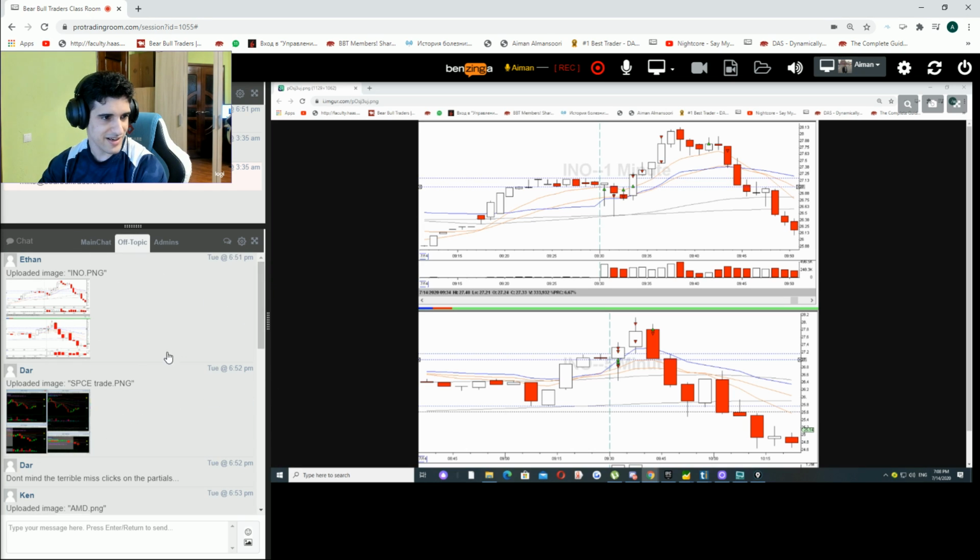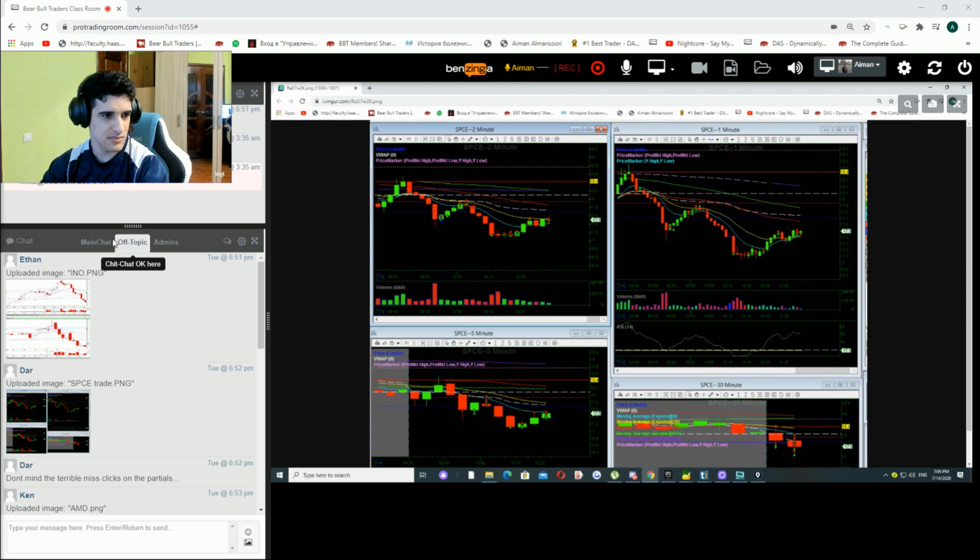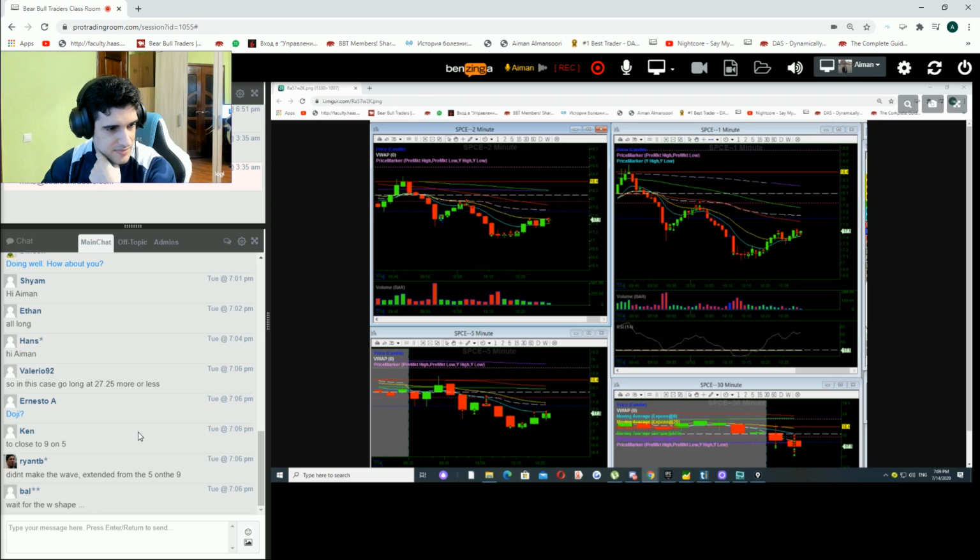Still a good long right there, and I think you did make 2R on this move because this was a decent move. What are your partials? 10%, 20%? Or are they different?